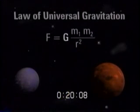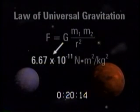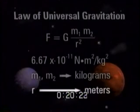Now for the G. G is a universal constant called the gravitational constant. And by experimentation, it's been found to equal 6.67 times 10 to the negative 11th Newton meter squared per kilogram squared, when the masses are measured in kilograms and the distance in meters. So you got that number down? Good. Let's do an example.